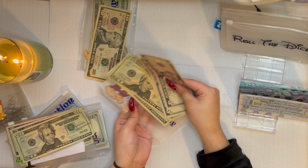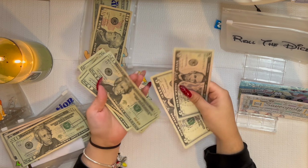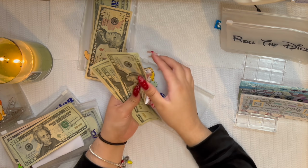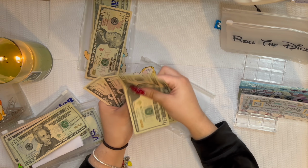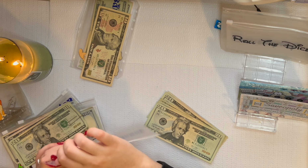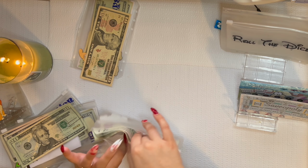Okay, for our next envelope, this is our emergency fund. And in our emergency fund, we were able to save $85, almost $100. That's really freaking good.